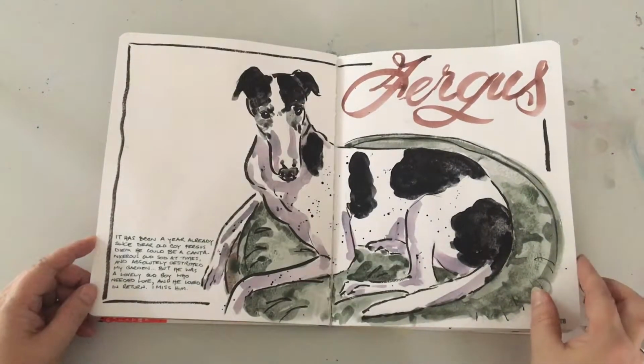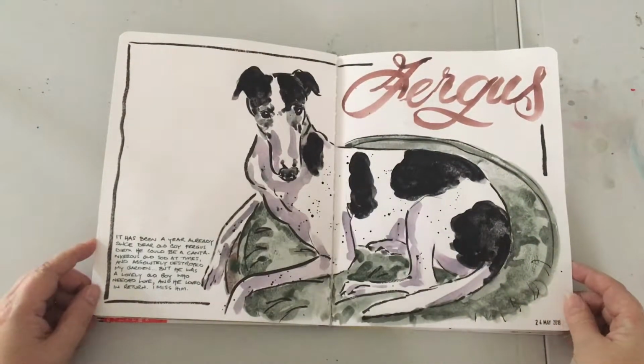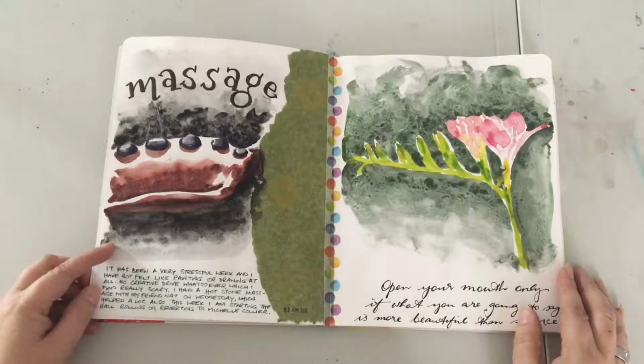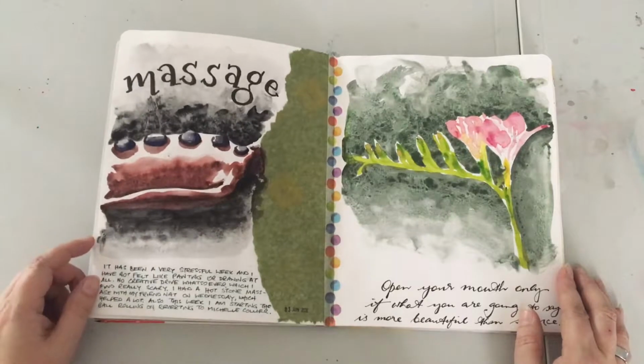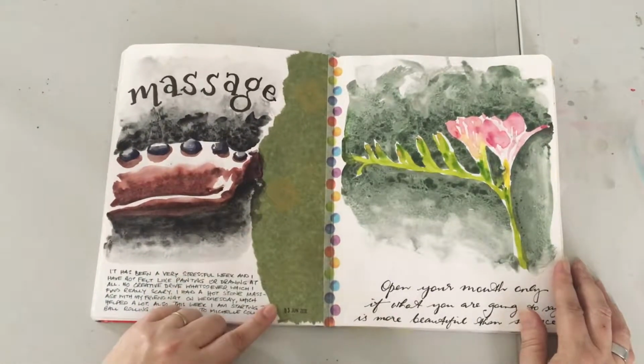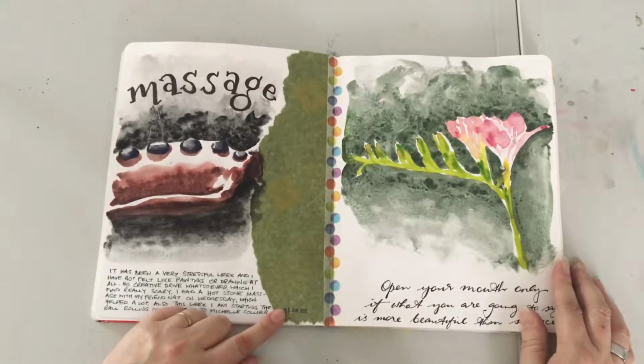Remembering my poor old Fergus who died 12 months earlier. Capturing bits and pieces of my day. I had a massage that day with hot stones and it was just fabulous. This is part of the packaging from some product I bought from my beautician.